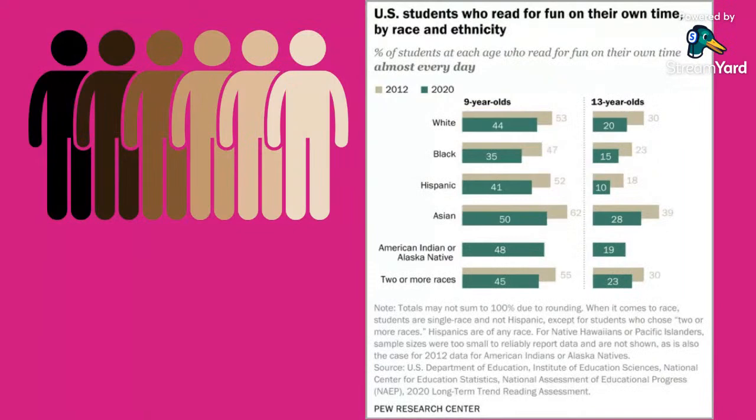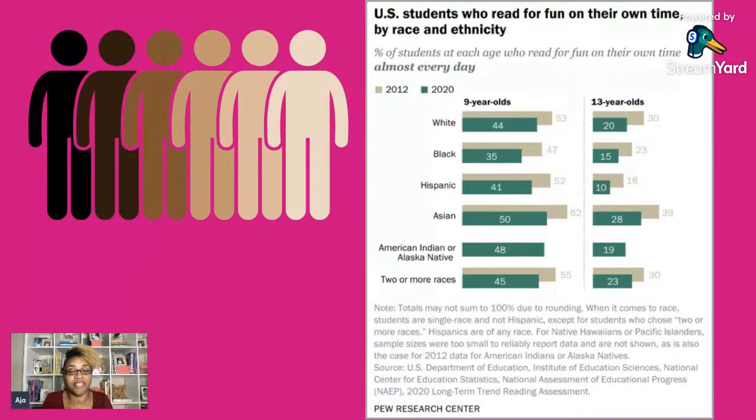This information was completely mind-boggling, especially for those of us that teach children that are African American. A lot of my community here look like me. We have been in the same kind of settings. But the data shows that our children really do not read for fun. In fact, compared to other ethnicities, you'll see that African Americans actually read the least amount for fun. And this data was the same both in 2012 and in 2020.